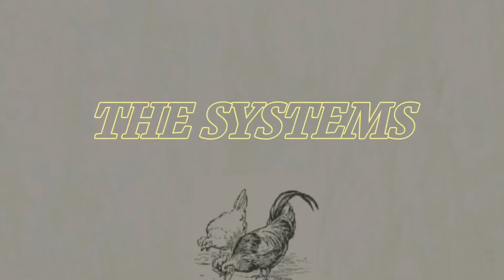All these systems work together for the survival of our poultry friend.